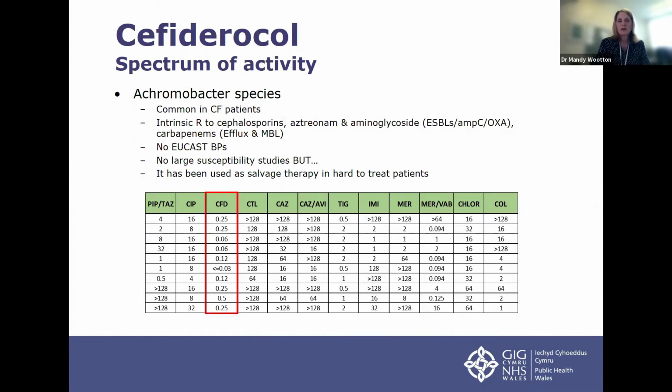Achromobacter species are common in CF patients. They have lots of intrinsic resistance. There aren't any breakpoints at the moment, and there aren't that many large studies to show you. But actually, it has been used in salvage therapy with patients with these infections. And the MICs in my lab, just on a handful of CF isolates, are around 0.25 to 0.5. So they're fairly low. So that's very encouraging.